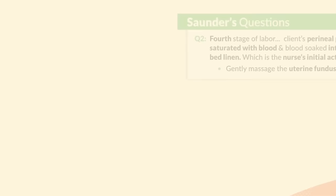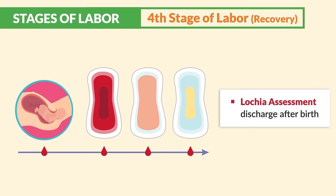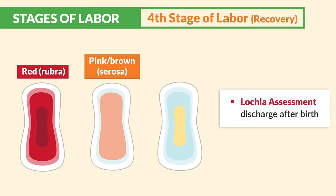Now for the lochia assessment. This is normal discharge after birth. This is the sloughing off of the inner lining of the uterus. Now, lochia should become lighter in color and amount with each passing postpartum day. So it should start out heavy and red, or rubra, and then go pink, brown, serosa, and finally return to white, clear, or alba. So normally there are 3 stages of lochia.